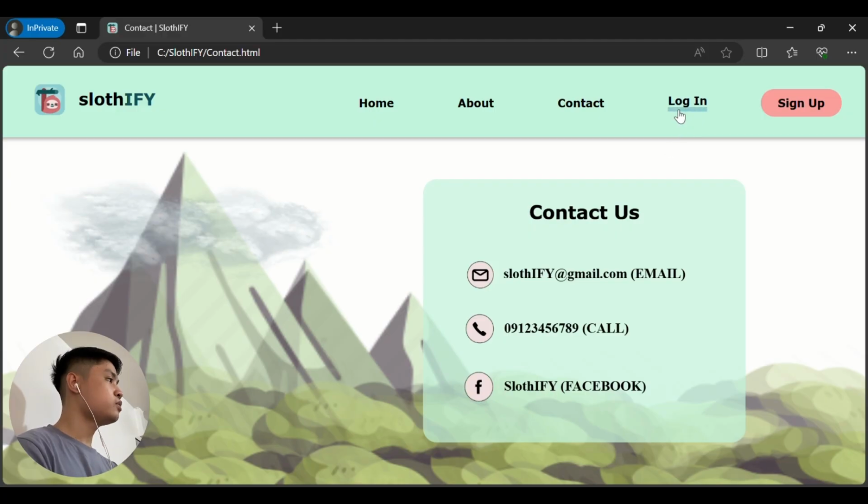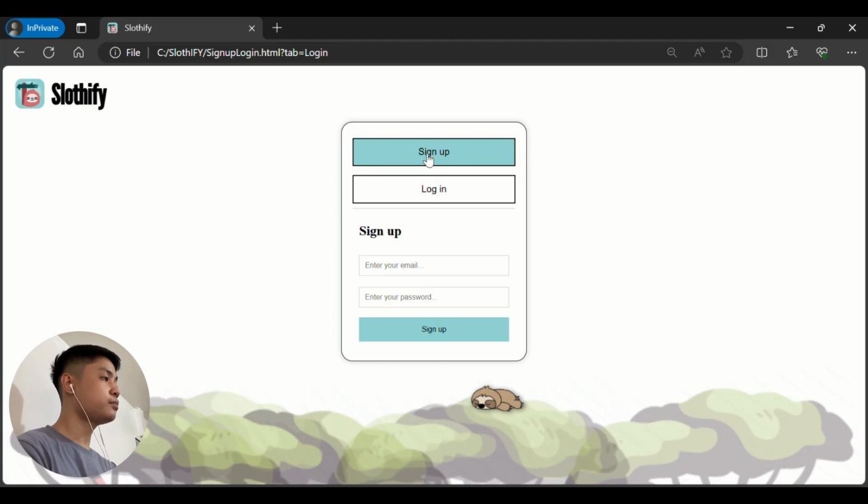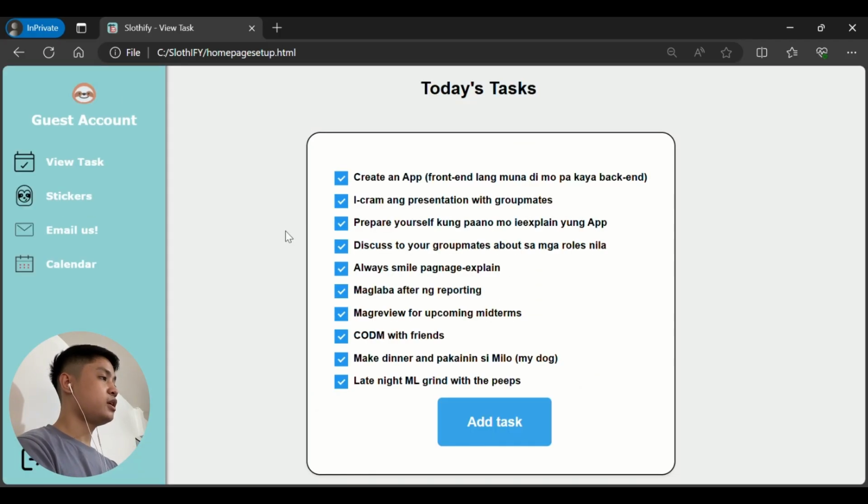Now let's navigate to the login tab. Here, the users can enter their email or password. Then we have an option here to switch to the sign up tab. So any information here is acceptable since this is only front-end functionality. Then there you go. This is the landing page.